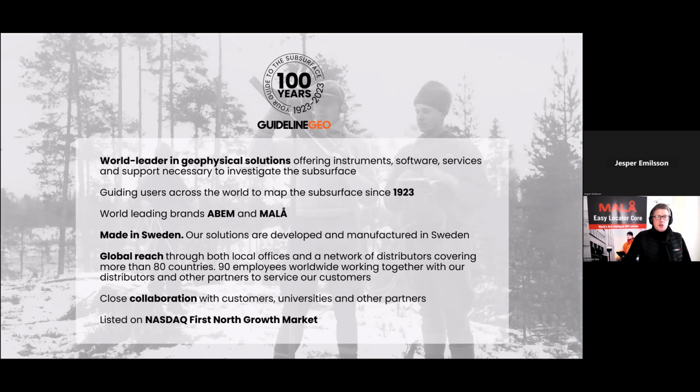Guideline Geo are world leaders in geophysical solutions, and we have been so for quite some time. We are celebrating our 100-year anniversary this year and have many exciting things to share with you in the coming months, which I really look forward to. Our products are both developed and manufactured in Sweden, and apart from Sweden, we have a very strong global reach through our different offices around the world and our extensive distributor network, which currently covers around 90 countries. This brings us close to our customers, and we have a very close collaboration with customers, universities, and partners.